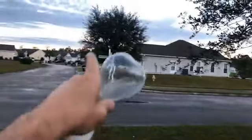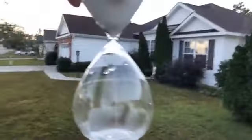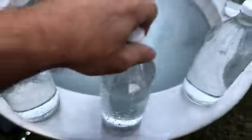Where's the mockingbird? They'll do this. Mockingbirds, I've heard them at 1, 2, 3, 4 in the morning. I don't know when they sleep. So I'm going to get this all set up so it doesn't look like a mess out here.